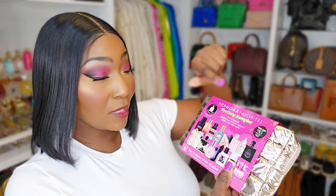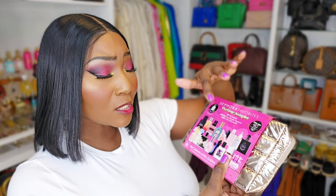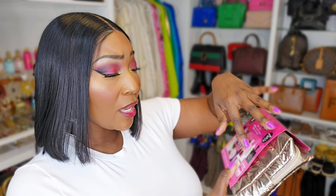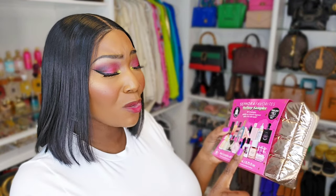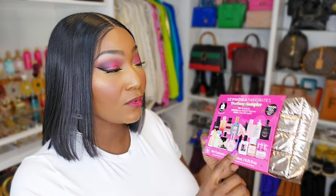Some of my favorites are the Donna Born in Roma, the Gucci Flora, the Gorgeous Jasmine, the Prada Paradox, the Burberry Her. There's By the Fireplace. That's not my favorite, but that's a good fragrance. It has a really big cult following, so she may like that. There's Black Opium, there's Flower Bomb, there's Vanilla Woods. There's so many great fragrances in here.